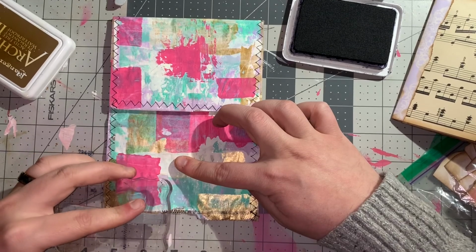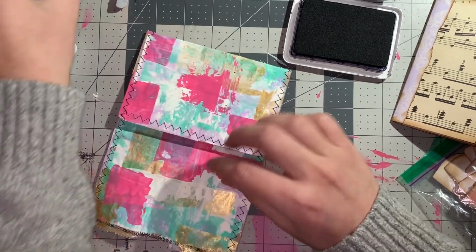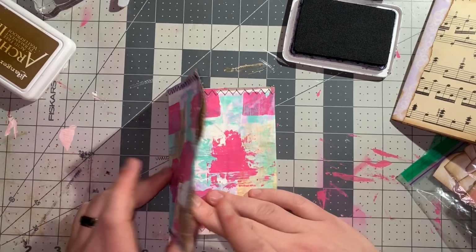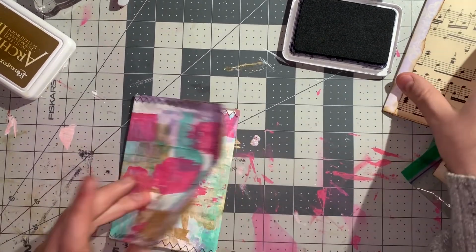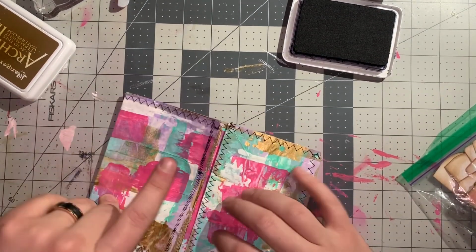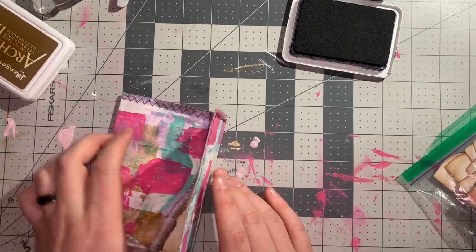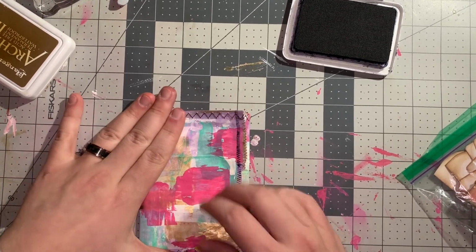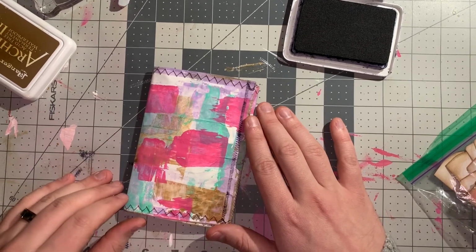All right. And we're going to do that. Okay. So, there's our covers. And here's the book. And like that, like that. Sweet. Isn't that fun? Okay.